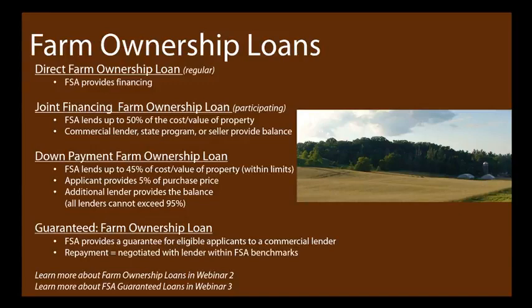And then finally, there is a guaranteed option for a farm ownership loan. In this one, FSA is providing a guarantee for the eligible applicant, hopefully you, to a commercial lender. And the repayment on that is going to be negotiated between the lender and you within some FSA benchmarks. Now, we're going to go into farm ownership loans in depth in Webinar 2, and we're going to talk about FSA guaranteed loans in depth in Webinar 3. So I'm not going to go into those too much more, but I just wanted to give you a pretty brief overview of those different loans.